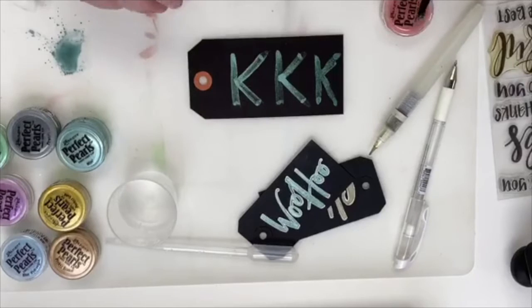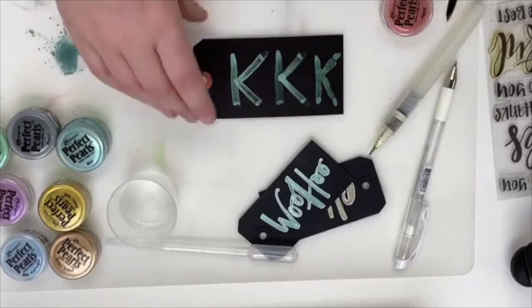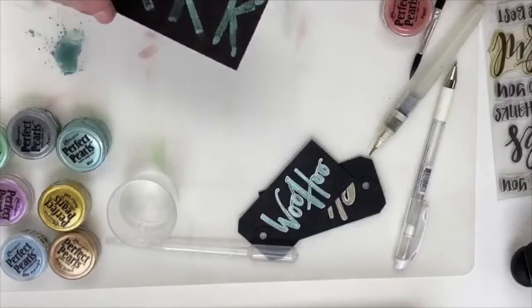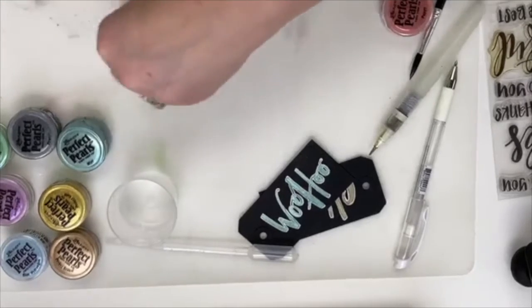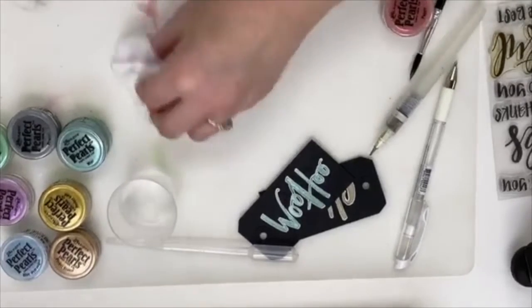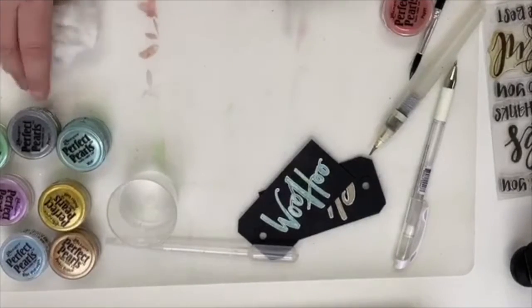Perfect Pearls are awesome. Yes, they are, and they have so many uses. Okay, so I'm going to put that aside. So that is the other technique that I had, hand lettering with Perfect Pearls. I Perfect Mediumed the silicone.